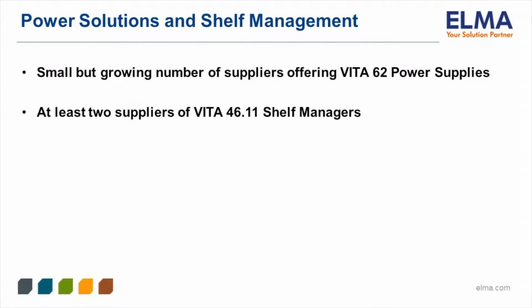There are also plug-in power supplies. If you're doing things in a lab system, it's undoubtedly cheaper to use a frame-mounted power supply that's buried somewhere in the back of the enclosure.